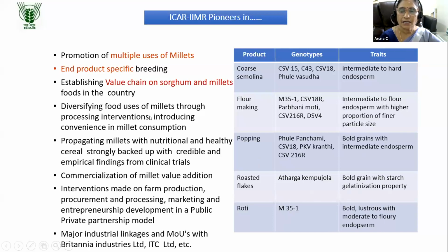So like that, we are looking at the development of varieties for each end use, whether it is food use, feed use or other uses. And we have also established the value chain on sorghum and millet foods in the country. With different technological interventions, we could make millet consumption and millet product development more convenient. And we are propagating millets with their nutritional and health benefits, popularizing them among the people, and promoting the commercialization of millet value addition.